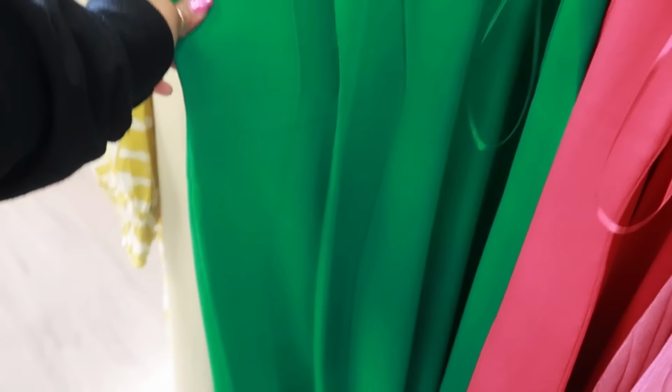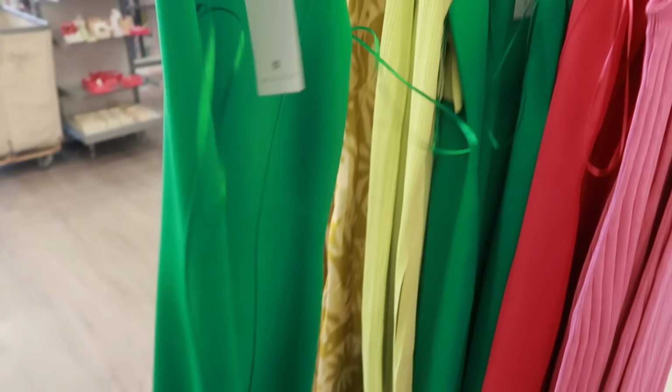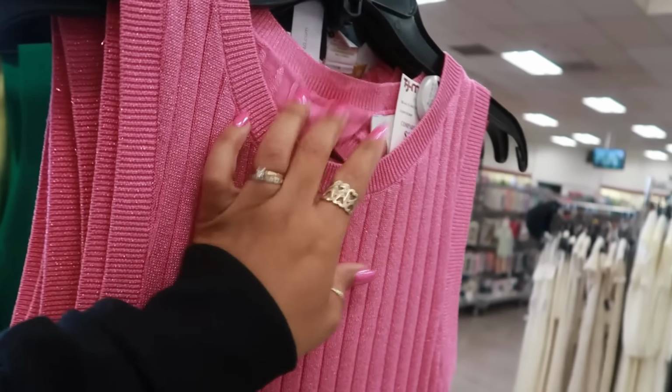Carolyn Constance, this dress, very nice. It has that bouncy kind of stretchy material. It has a split up the front too. Little body figure dress. That also comes in pink. It's a nice pretty pink. And then this one is House of Harlow for $40. With the one split on the side. And the back is open.